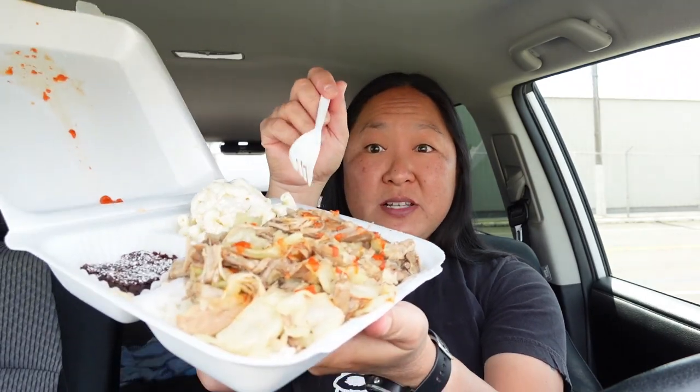And I like the Kalua pig to cabbage ratio. Some places try to put more cabbage in as filler, but this has a pretty good amount of meat in it and a good amount of cabbage. It's pretty even, but I think it's more meaty, if anything.